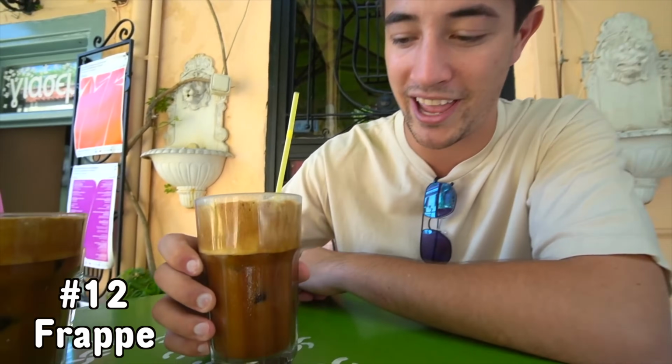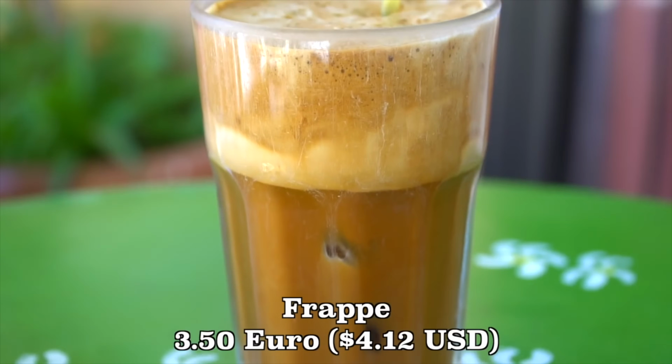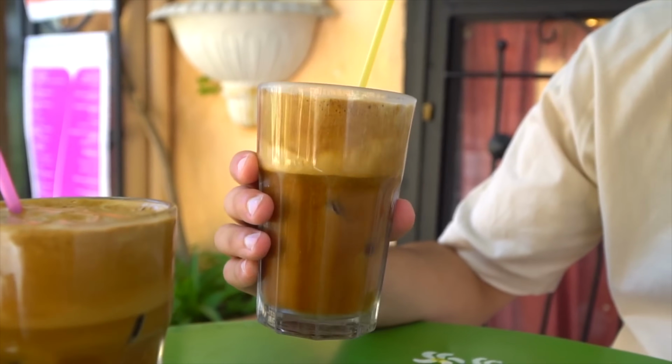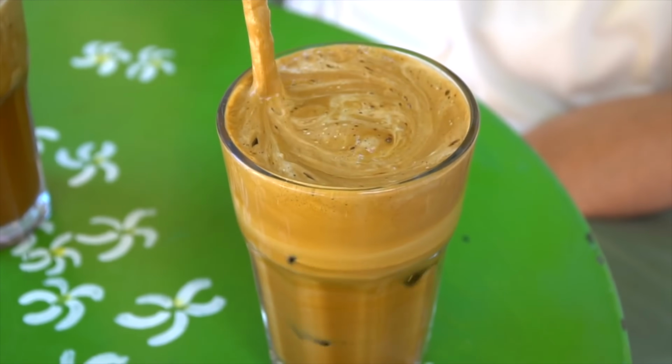A typical Greek cafe staple. This is the Frappe. So this was invented back in the 50s by somebody from Nescafe that found just using instant coffee, shaking it with ice, you get this really beautiful foam on top. We got it with milk and a little bit of sugar.